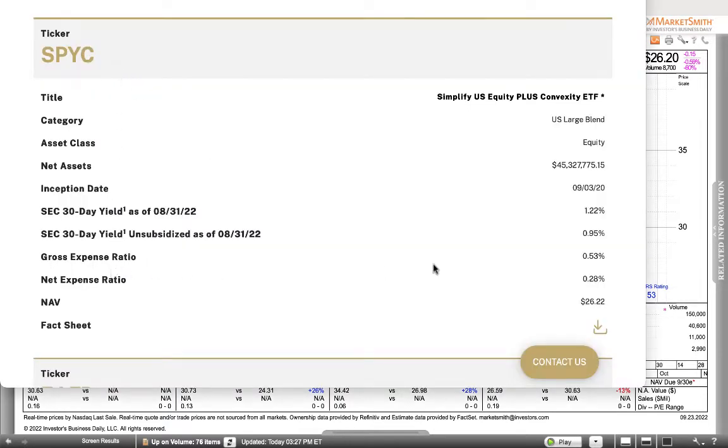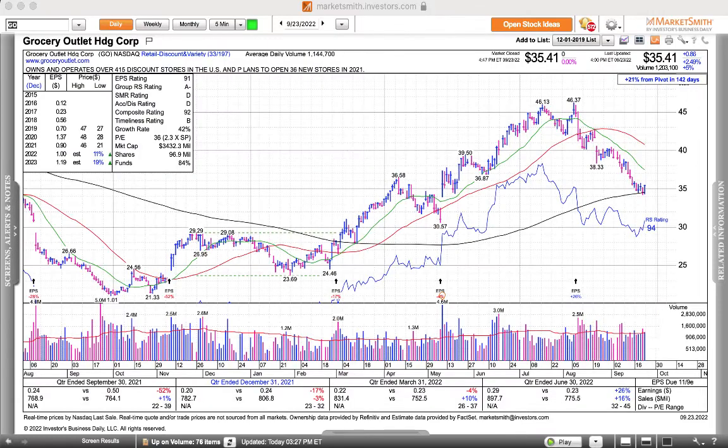SPYC has a gross expense ratio of 0.53 and a net expense ratio of 0.28%, which equates to about $28 expense over a one-year period on $10,000 invested. We're looking at stocks, especially in the grocery and food-related industry groups.